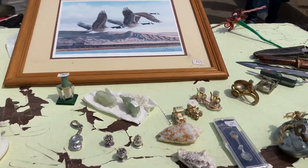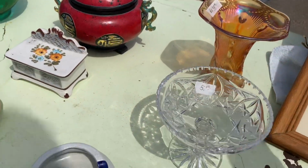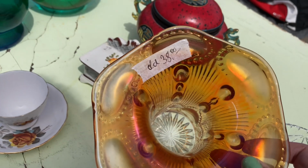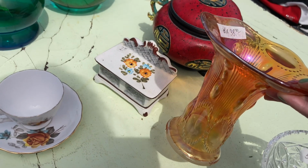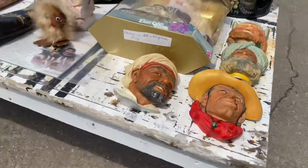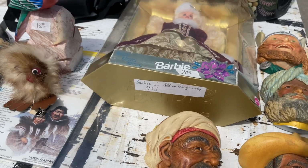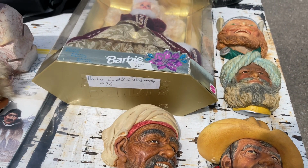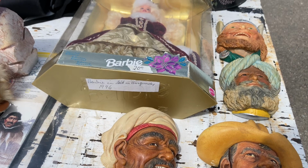This table had a lot of miscellaneous things, but I noticed this vase that I thought was super pretty. I try to show you guys the prices of things that I pick up, but not always, probably. Sometimes I just forget that I'm filming and I'm just in the moment, so that's why. So I saw this Barbie here still in the package. I think it was 1996.